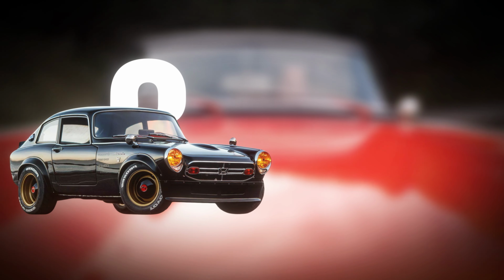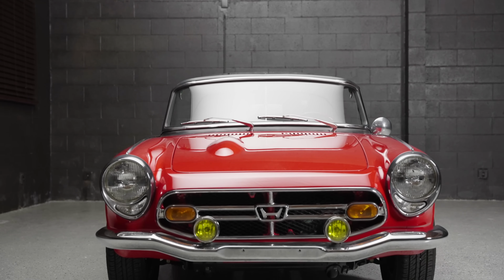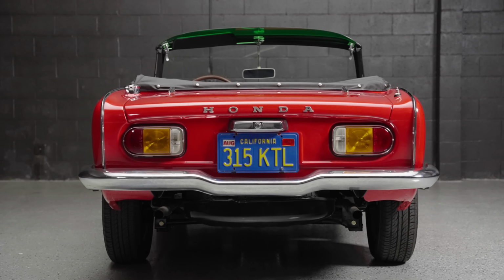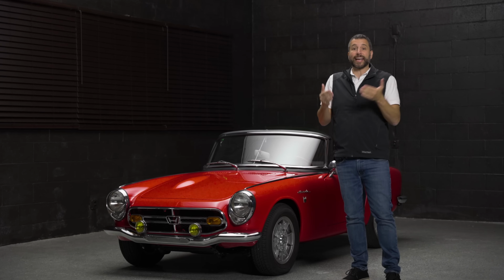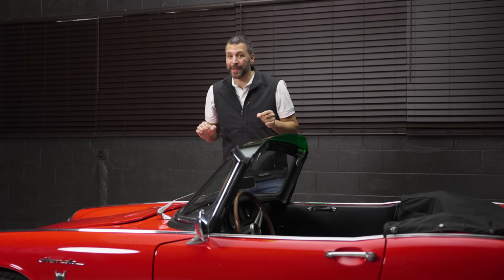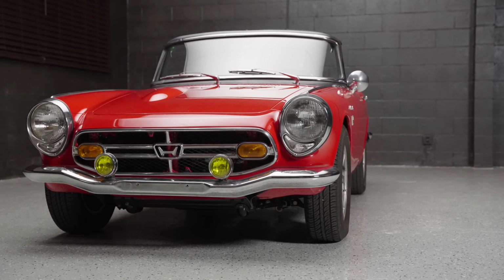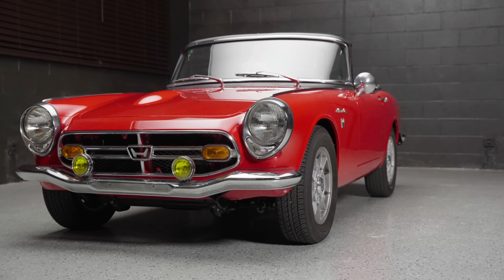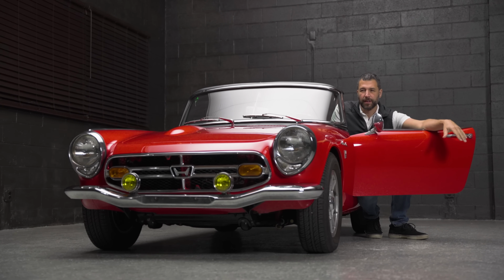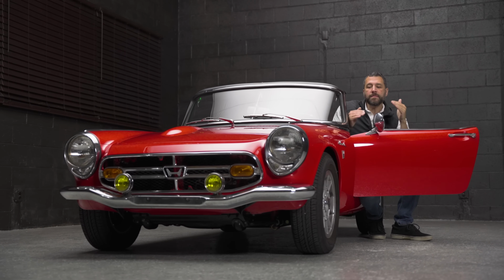3. Honda S800 Coupe, Japan's mini Ferrari. Before VTEC, Honda made motorcycles. And the S800 Coupe was the bridge between two worlds. This tiny coupe revved to nearly 10,000 RPM. It had a chain-drive rear end, and it looked like a European sports car, but was twice as reliable. It was also one of Honda's first export successes, laying the groundwork for the Civic and CRX, a marvel of micro-engineering.